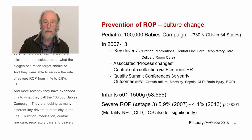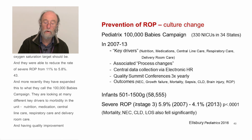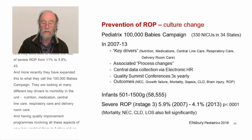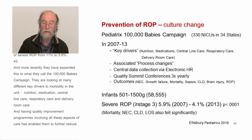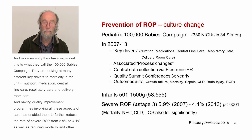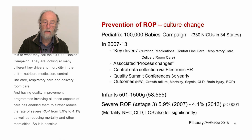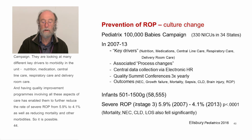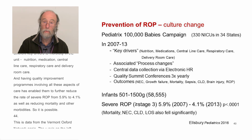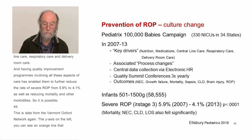And more recently, they've extended this to what they call the 100,000 Babies campaign. They're looking at many key drivers of morbidity in the unit: nutrition, medication, central line care, respiratory care, delivery room care, and having quality improvement programs involving all of these aspects of care. And they further reduced the rate of severe ROP from 5.9% to 4.1%, as well as reducing mortality and other morbidity. So it is possible.